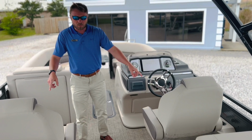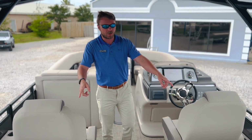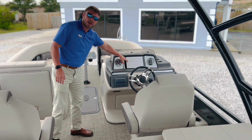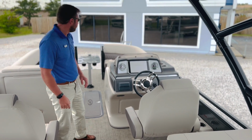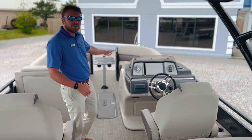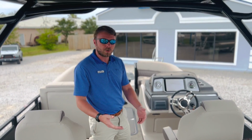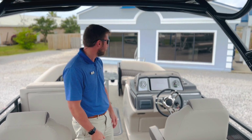Comes with the dual helm seats, both Ultra-Lux high chair. It's going to have the 9-inch Simrad chart plotter and sonar. It's going to have your table at the bow, good for docking up at your favorite restaurant, bringing it back to the boat and enjoying it on the water.